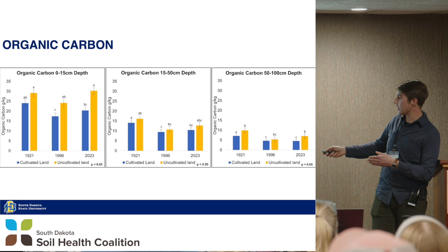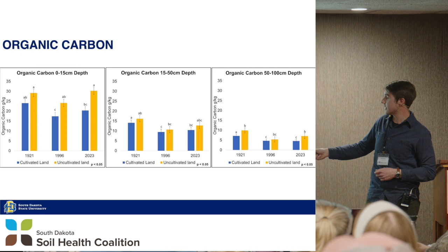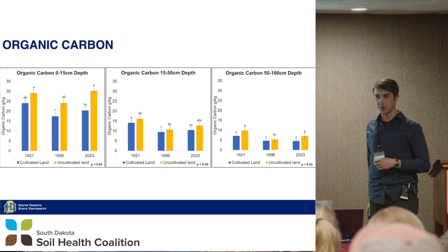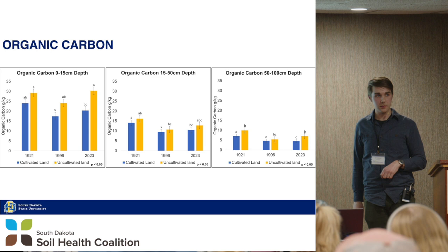But we had a significant drop from the 20s to now. And so uncultivated lands, that's that gold color. Cultivated lands, that's that blue color. You had that significant drop down to here, and it's trending upward. This is the same data that I just showed you, but I placed them next to each other now so you can see what these numbers look like. They're pretty dramatic changes in the topsoil, but when you get down here, they're sitting at about roughly the same. So pretty interesting stuff.